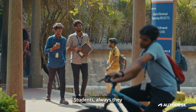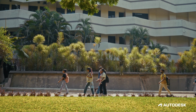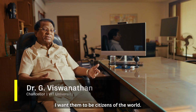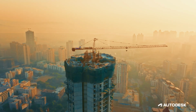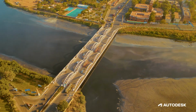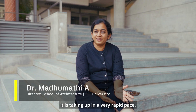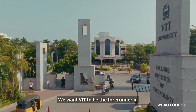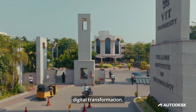Students, always they must have this in their mind. You are a part of the society and the country. I want them to be citizens of the world, citizens of India and also citizens of the world. Here in India, there is rapid transformation going on. Industry itself is undergoing a digital transformation and it is taking up at a very rapid pace. We want VIT to be the forerunner in digital transformation.